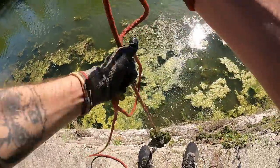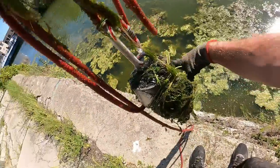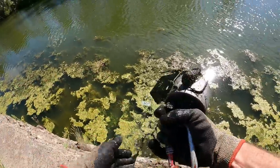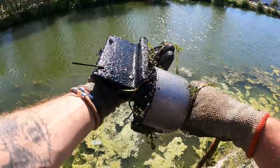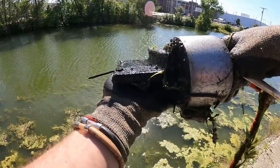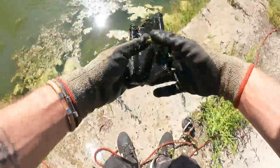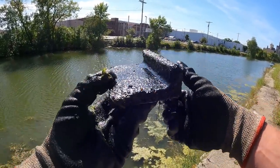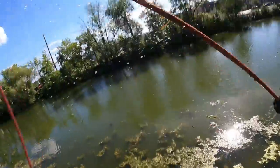I think I got something on here underneath all the weeds. I believe so. I can feel it. Heck yeah. What do we got here, dude? What in the world is that? Looks like some kind of mini curb looking piece. I don't know what to think of that one, man. Again, nothing too super fancy. Kind of looks like the old bridge metal.